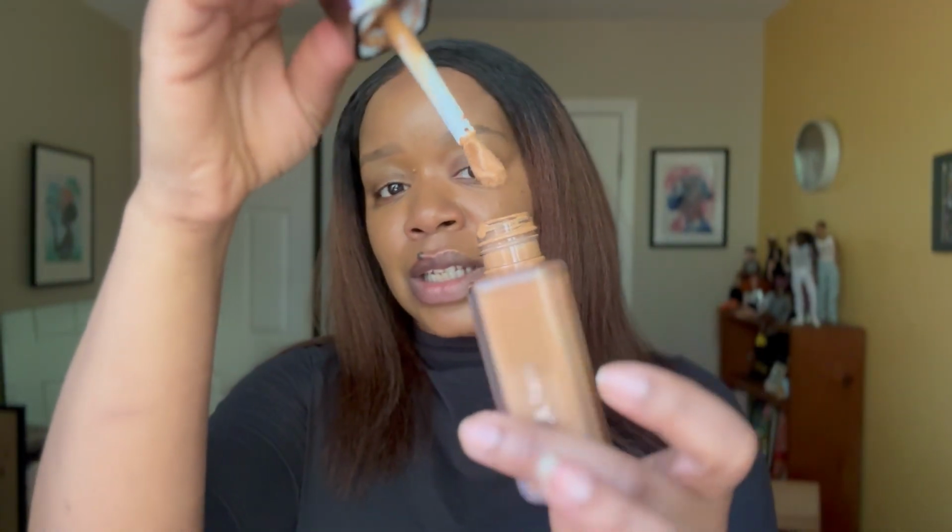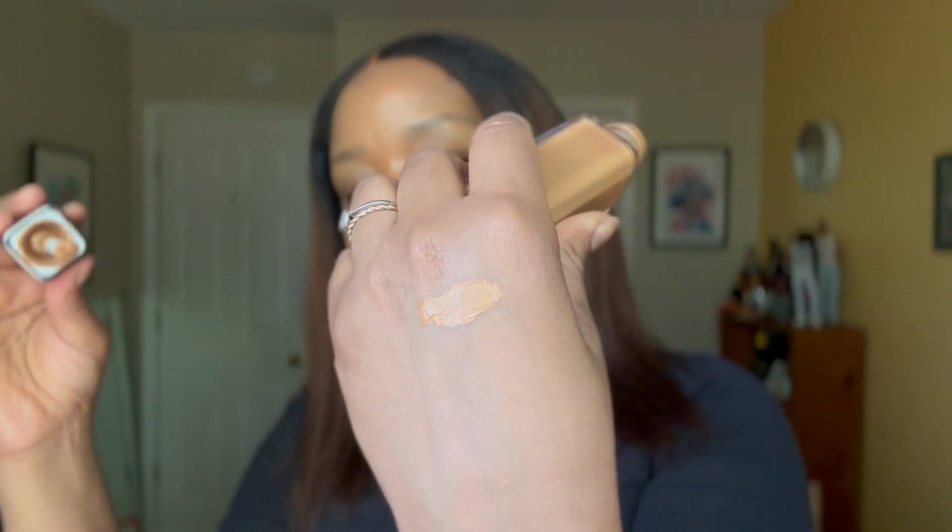And as you can see, this is a doe foot applicator. It's a creamy consistency. I have oily skin. Mine is the shade MD to neutral if you're interested in checking it out. I love the packaging. The shade range is literally like 45 shades with neutral, warm, olive. I mean, the last time somebody came out with a shade range like that, it was Rihanna. So I really applaud About Face for that.